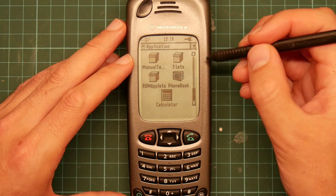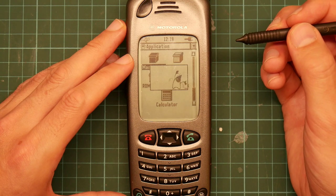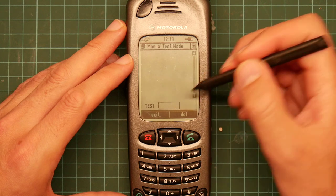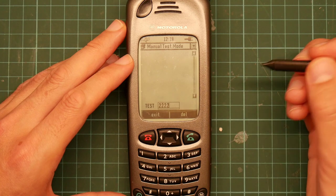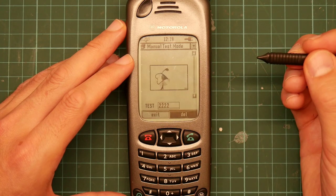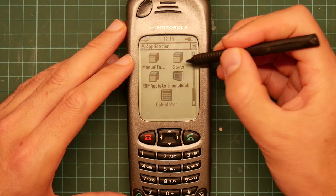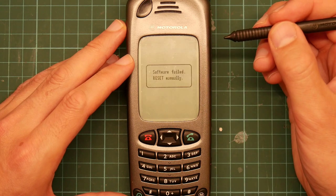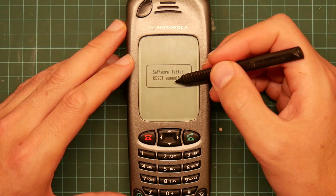And here we have manual testing. This is one of our test apps. And I presume that here you type in a code and something happens. But I don't know what. Yeah, that Duke figure, whenever you go in and out of an application, that appears while it's doing something. And it's very tedious. Okay. It's crashed. I'm going to power cycle it and get back to you.